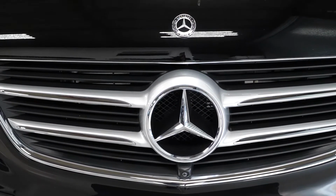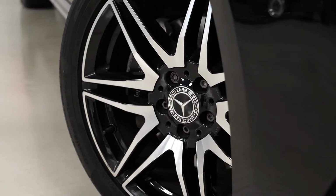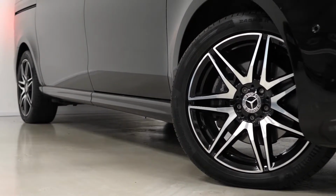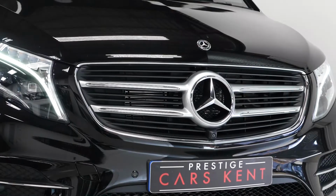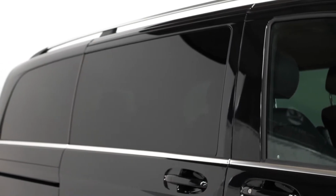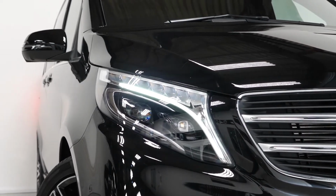To begin with, on the exterior you've got the obsidian black paintwork. The AMG line model inclusions consist of the 19-inch 7-spoke split design alloy wheels. Some of the chrome trim inserts around the car, such as the grille surround and the front splitter, also on the rear of the car and the window surrounds. You've got privacy glass as standard, LED tail lights and the LED intelligent lighting system at the front.